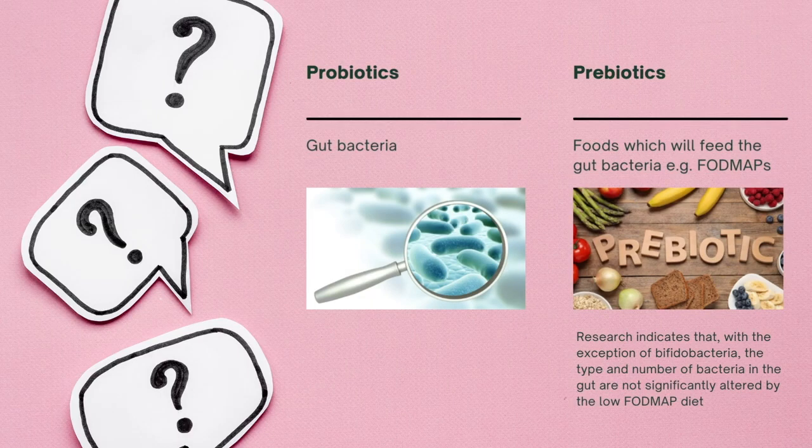Probiotics with the O are the actual gut bacteria, whereas the prebiotics with the E are the food for the gut bacteria. Now, FODMAPs have a lot of these prebiotics in them, but research actually indicates that with the exception of one bacteria, which is called bifidobacteria, and I'll go into that in more detail in a minute, the type and number of bacteria in the gut are not actually significantly altered by the low FODMAP diet. So despite the fact that we're removing a lot of prebiotics, it doesn't seem to have a huge effect on other bacteria in the gut.